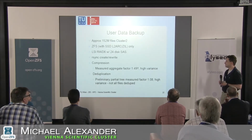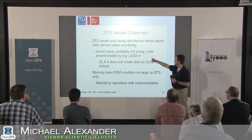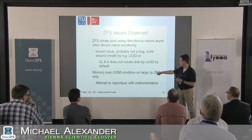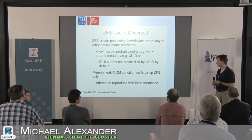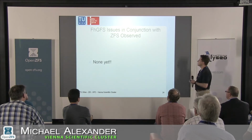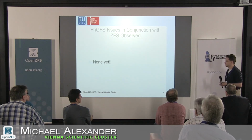So even on the many file sizes, this could basically do it. We saw very few issues, if at all. One is a bug we ran into from the very beginning, that the Linux UDEV messes things up. We think we saw a memory leak on the user data backup side. This is now instrumented, not with dtrace or anything, just looking at the memory as it goes along to see if we can reproduce it. And the key thing is, one would have expected that you layer this and no side has really adapted anything. It just worked out of the box. Nice.